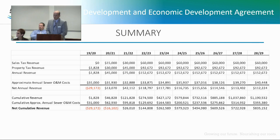Based on the sewer infrastructure in the residential portion of the development, the approximate annual sewer operation and maintenance costs are approximately $31,000 at the time of completion and acceptance to the town. We would increase that by 3% per year. If we take the annual revenue that is projected on the third row and take that difference between that and the approximate annual operation and maintenance costs of that sewer infrastructure, that is the total figure in the net annual revenue row.